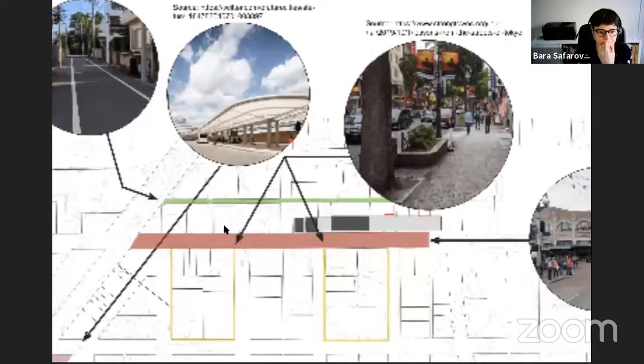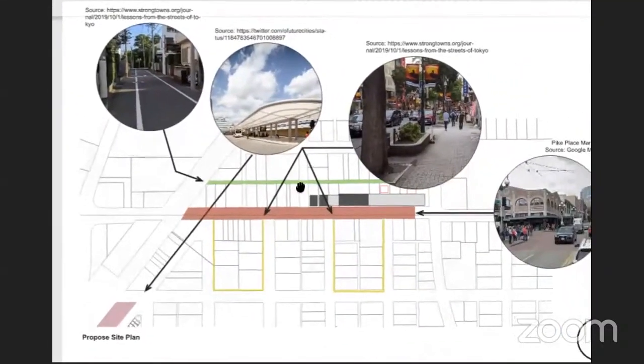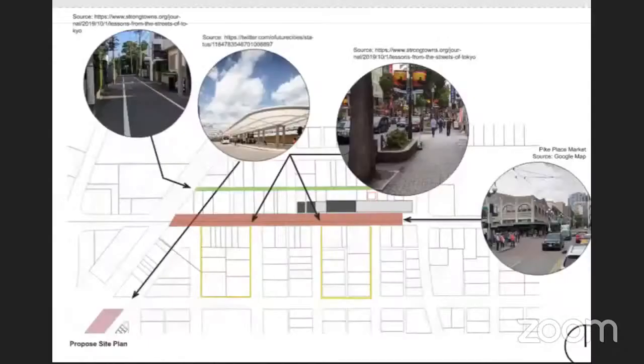All right, okay, so for this one, I wanted to show what I wanted to do. So the alleyway, the green marked area, I wanted to redesign it to be more comforting, pedestrian friendly and safer. So I wanted it to look like the picture on the top left. And then my proposed bus station, I wanted to redesign it so that it can be more open and more noticeable, so people will go towards it more.